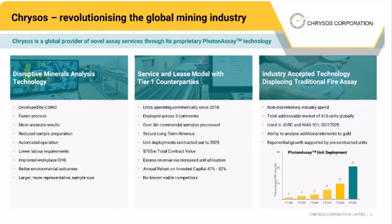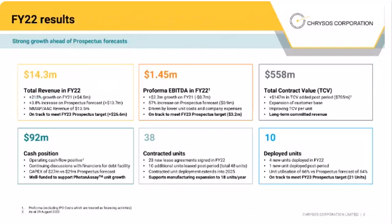Moving on to the results for FY22, which are our first full year results since our IPO in May of this year. Starting with revenue, we had total revenue for the year of 14.3 million, which is a 215% increase on our FY21 revenue of 4.5 million. It exceeds our prospectus forecast by 3.8%, and 13.5 million of this figure is made up of photon assay revenue.